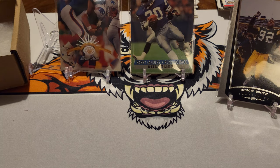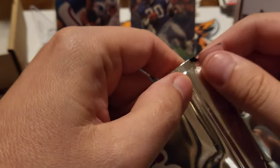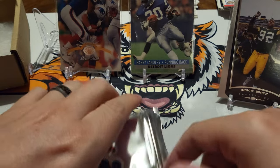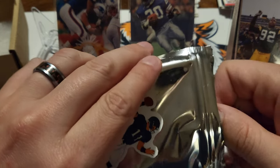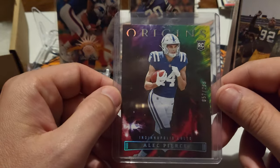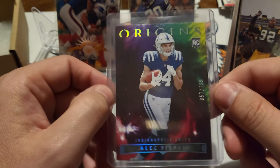All right. Ooh, and then we have this thing. Looks like it's going to be a top-loaded card, I suppose. What do we got? Again, $10, you know? You definitely spend $10 on worse stuff. Oh, shit! There you go.